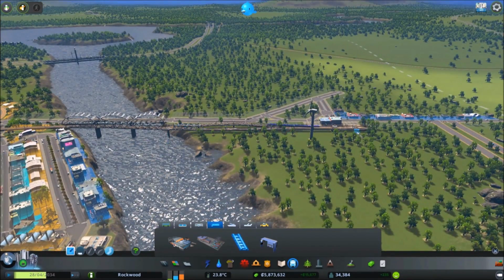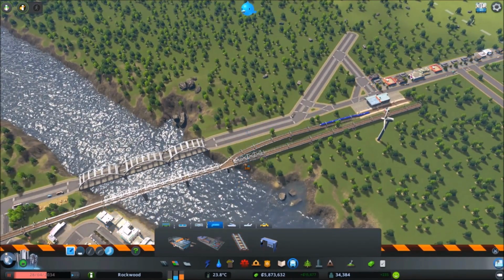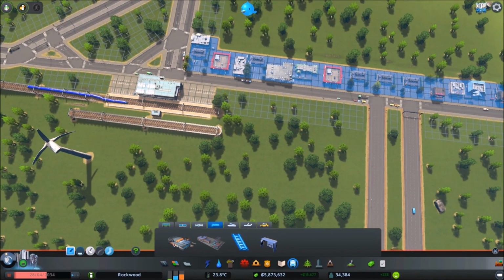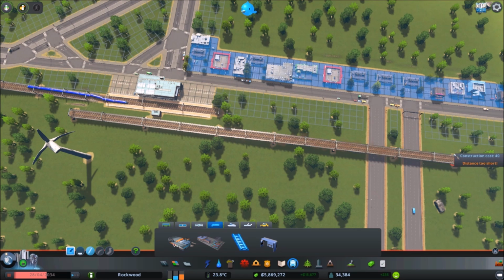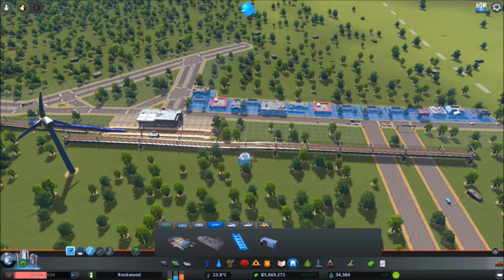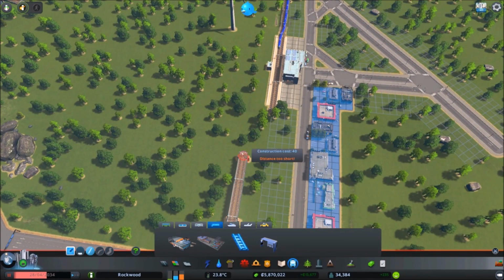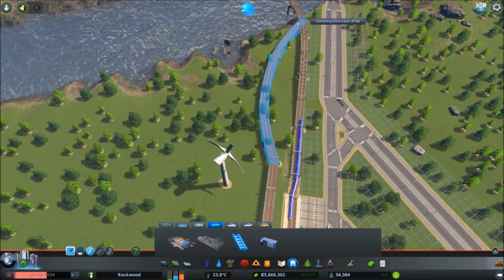I think I want to rework this little stretch of track, make it maybe taller, and then we can have some cargo trains go underneath it. Is that tall enough to go? It is. So I'm just going across like that. So we're just bringing that up basically by one click. And then that should look hopefully cleaner, I think, the whole way down.